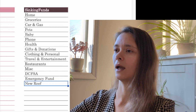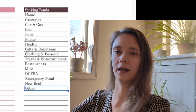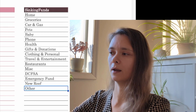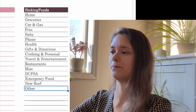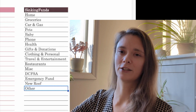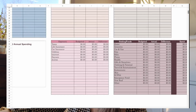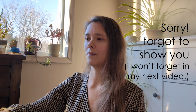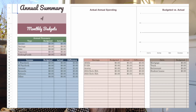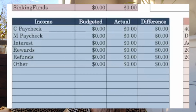my budget. And other is just for any other savings that we're not putting into any of the sinking funds or the emergency fund, but it's also just not my miscellaneous category. I may have too many categories here, but it's just what works for my family. So now I'm going to go through, I also have this annual summary page, and you'll see, I'll show you after I fill out the January budget how this begins to populate. You'll just see the budgeted amounts because we haven't done any spending or anything in January because it's still December.